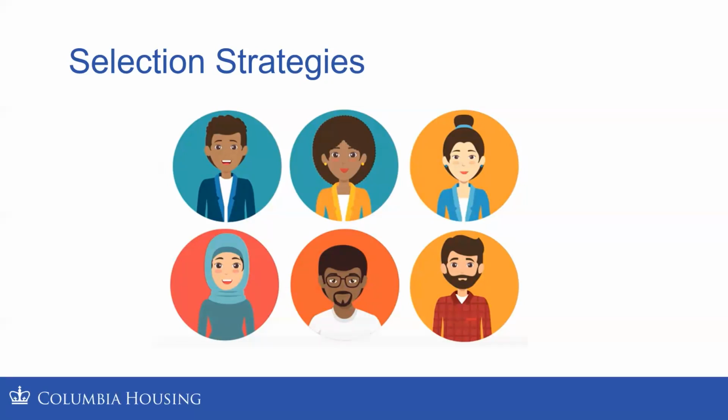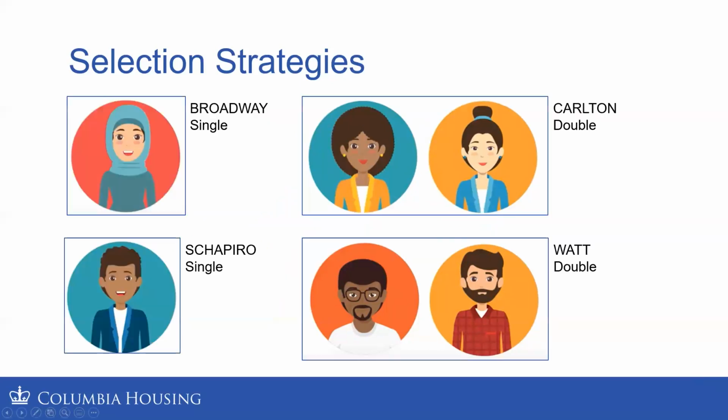So let's take a look at this group of 6 and how they decided to split themselves up. In this group of 6, some people wanted singles, some people wanted doubles. And let's say they had the best number of 2001. Someone got a Broadway single, someone got a Shapiro single, and the other people went into a Carlton double and a Watt double. And we'll just assume that these are some of the biggest rooms that were available at the time. So for this group, this worked.